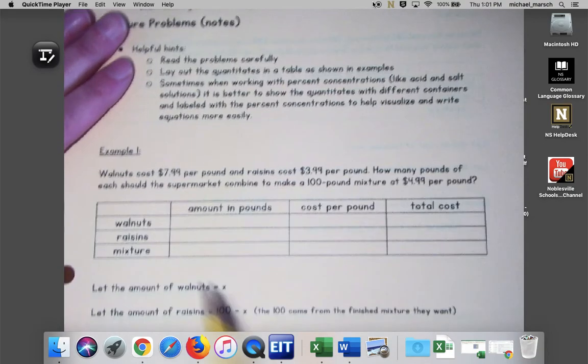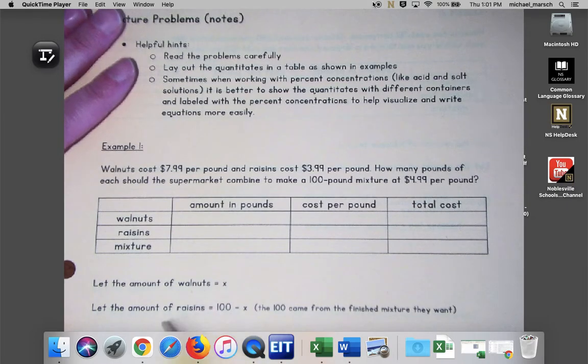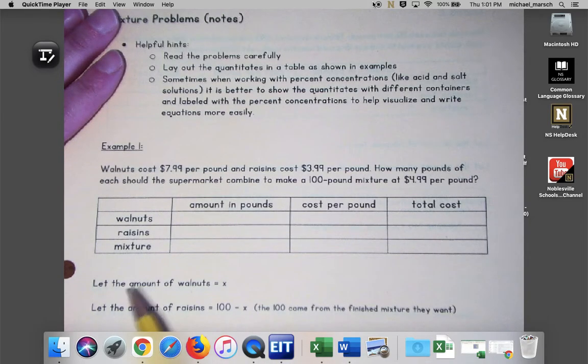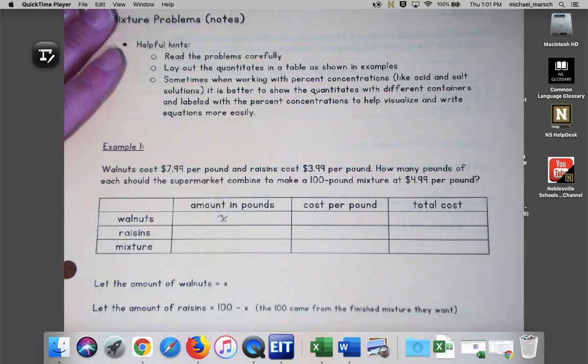So we're going to use variables. We're not going to get fancy and use letters like part of the problem. We're just going to use X. I'm not going to use W or R, right? So we're going to say, let the amount of walnuts equal X. So the pounds of walnuts is going to be X in our table.